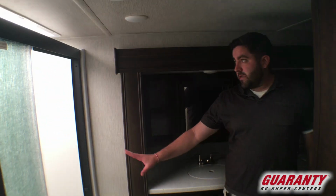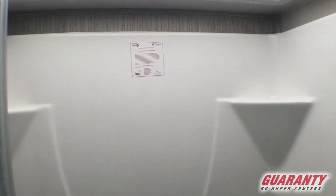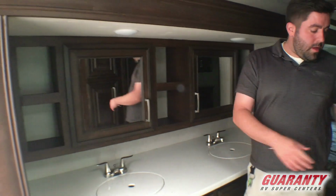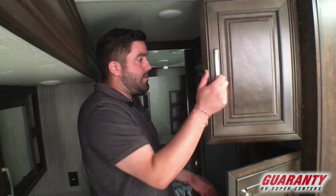The bathroom in this setup is a nice big walk-in shower. I'm 6'2", and fit in here very easily. And then this unit has a double sink setup, so a huge restroom. And then on this side, either storage space or your washer and dryer hookup with tons and tons of storage for all your towels and bathroom needs.